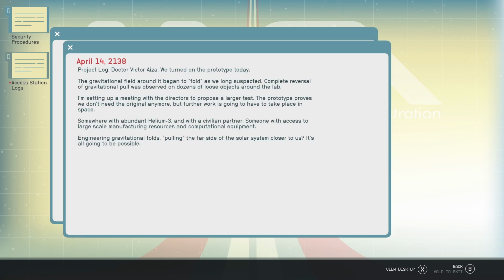Project log, Dr. Victor Issa. We turned on the prototype today. The gravitational field around it began to fold as we long suspected. Complete reversal of gravitational pull was observed on dozens of loose objects around the lab. I'm setting up a meeting with the directors to propose a larger test.